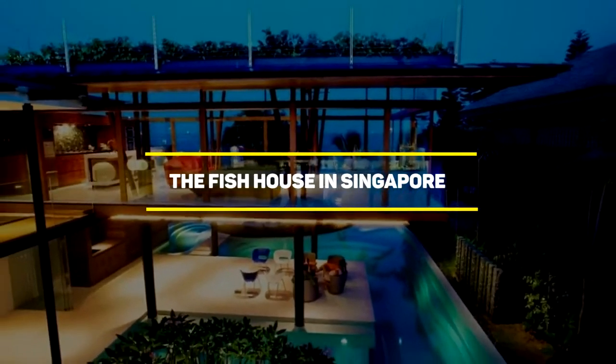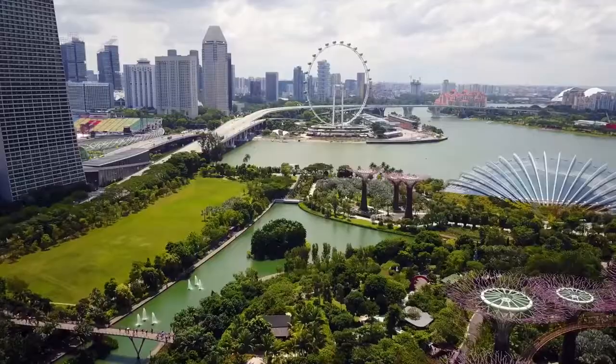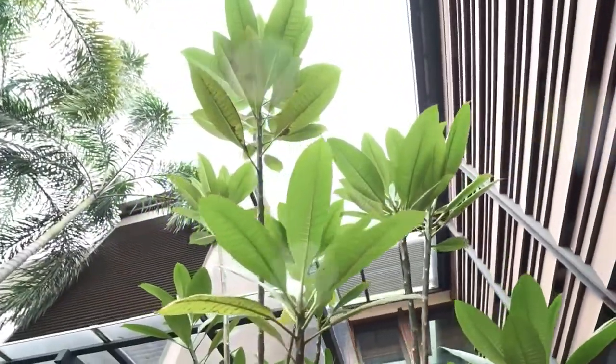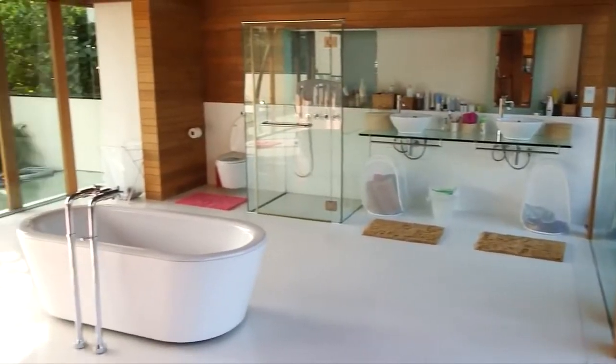Number 2. The Fish House in Singapore. Nothing compares with the heat in Southeast Asia, and there is no better way to enjoy it than having a house with an ocean front in the lush landscape of Singapore. Such is the case of the Fish House, a tropical bungalow that was built in 2009 with the goal of creating a living space in close relationship with nature.